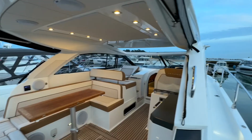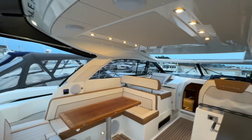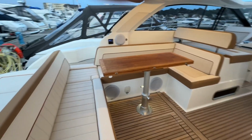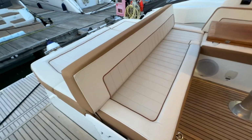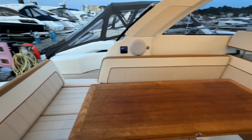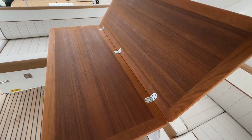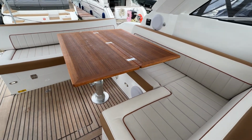It's no accident I'm filming at this time of night. The lights look absolutely fabulous on this boat, and yeah, it looks really nice. The cockpit area itself feels very spacious and really big. The upholstery looks really clean, and then the seating all the way around there as well. Table just pops out there, so this opens up the section of the table, so it gives you a massive, great big entertaining area here.